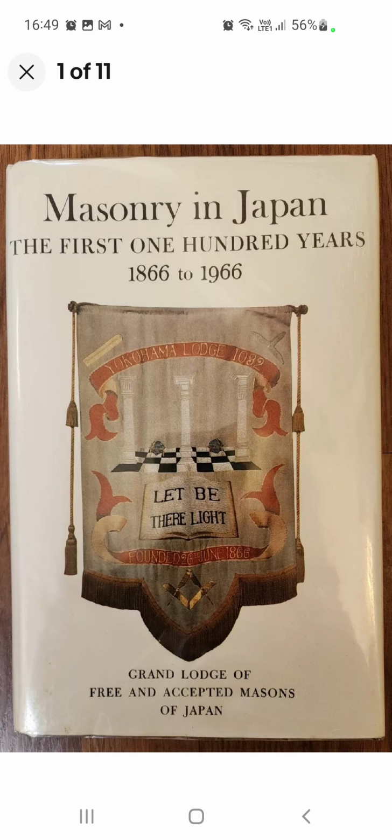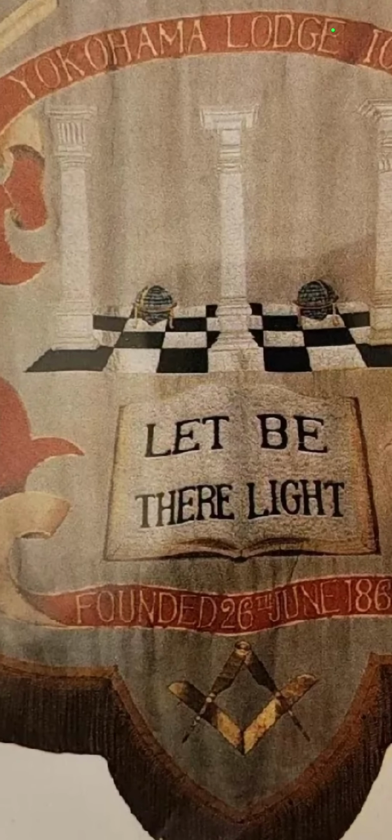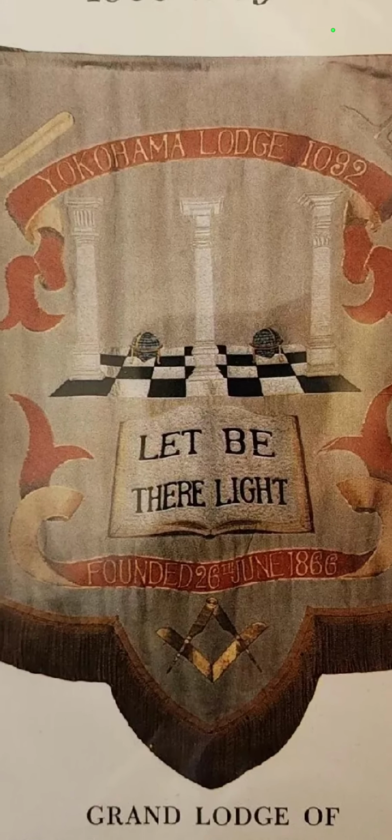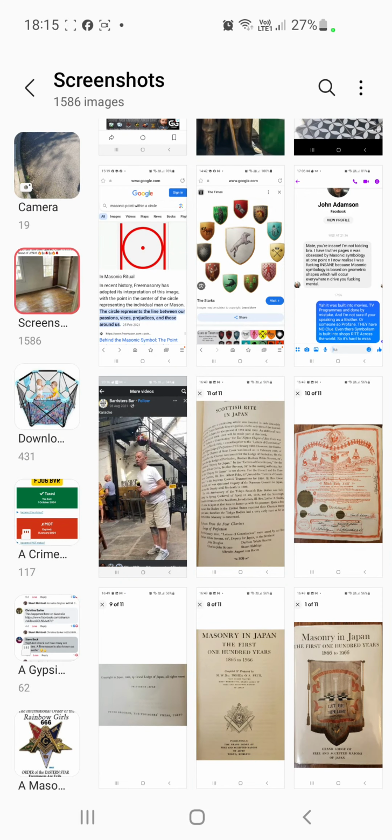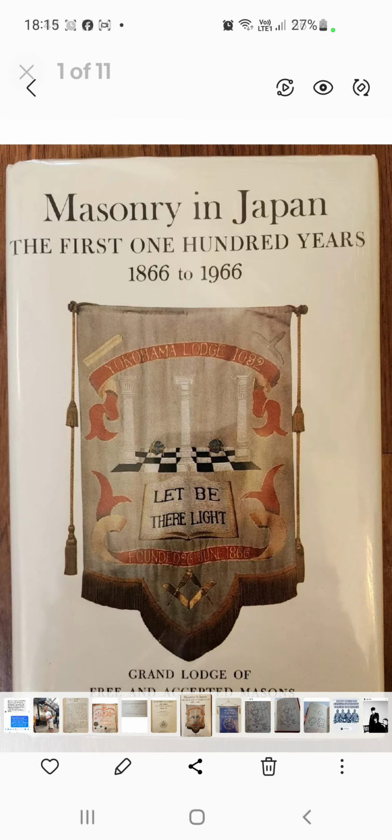You know, let there be light in Japan. Look, founded in 1866. So when you hear about Japan starting the war with America and all that, it's all done by design, because it killed many people, it sacrificed hundreds of thousands of people. It allowed the Freemasons to start afresh, to rebuild. But again, they do this over and over again.